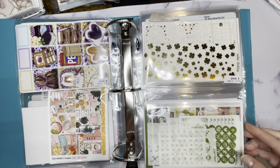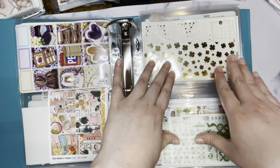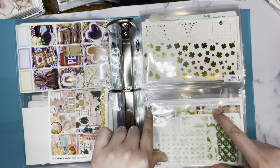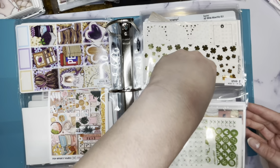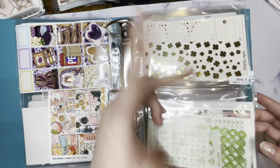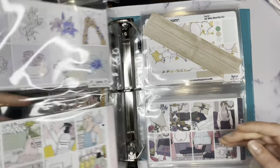But yeah, so basically I just throw stickers in here. Like if I had foil, because I don't have a kit to go with this yet. I have an old kit here, years ago, from Scribble Prints Co. that's in here. So sometimes if I know like, okay, St. Patrick's Day is the 17th, I'll put the foil here if I have it.